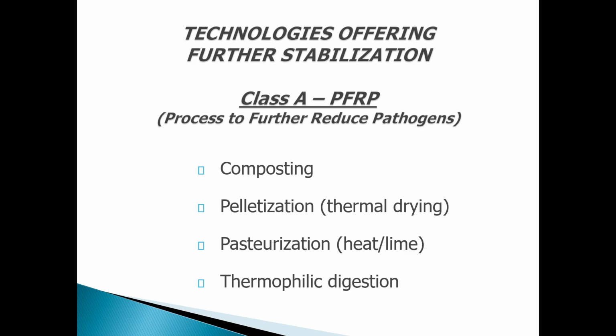But so there's basically these combinations. Just remember A and B are for pathogen reduction, and these are treatment processes at the plant. For this process, you do not need that site-specific permit that I talked about for B.